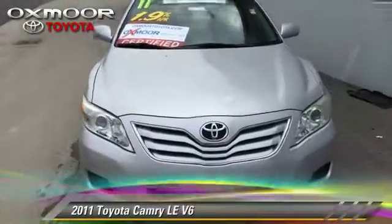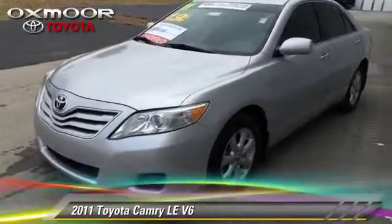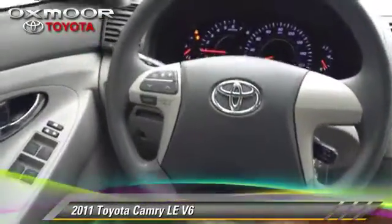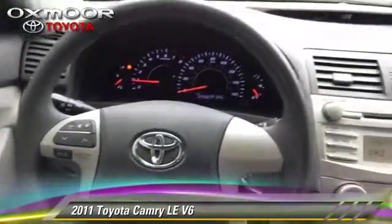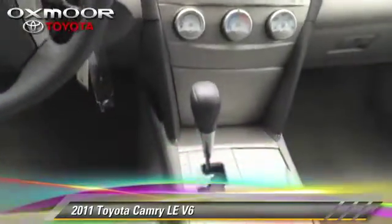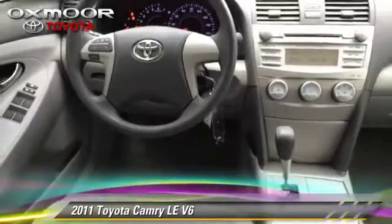The 2011 Toyota Camry LE, powered by a 3.5-liter V6 engine with a 6-speed automatic transmission. This vehicle, with fewer than 35,000 miles on the odometer, gets up to 29 miles per gallon. This Toyota features power windows and power mirrors.